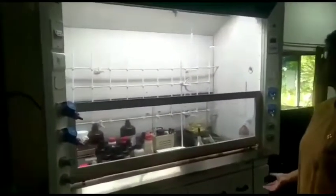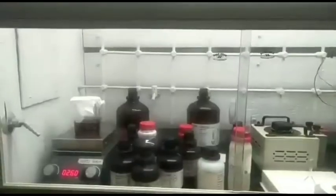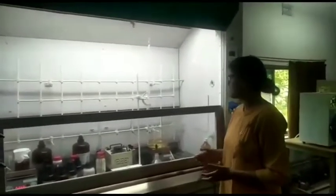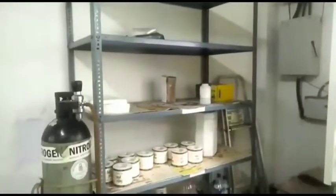This is one of the instruments. It's known as a fume hood, which we use as a clean room to synthesize nanomaterials. There is already a synthesis going on where we are trying to make cobalt nanoparticles. We also have different tools by which we can synthesize 2D nanomaterials, basically graphene oxide and reduced graphene oxide nanocomposites, which are a very hot topic of research nowadays.